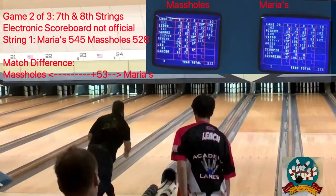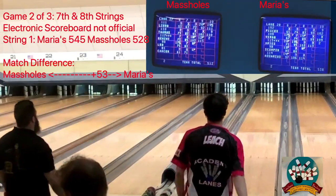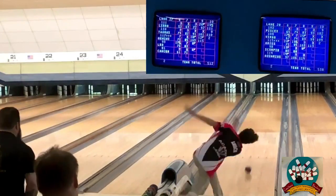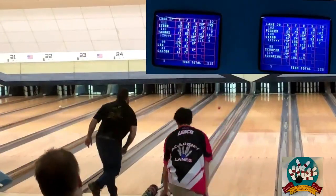115 through nine after the two fill. Half Worcester right on an open box here for Brian Mayer. Jumping any time, Bob. No. I have to work on the graphics. Punches three. 2-4-7 left, 6-10 on the right for Nick Leach.